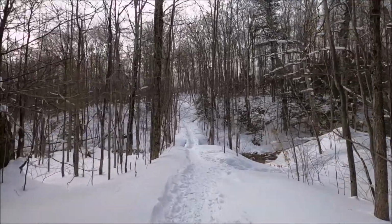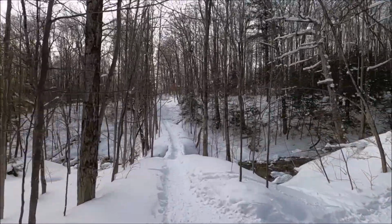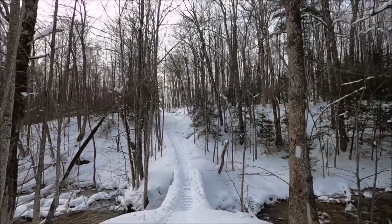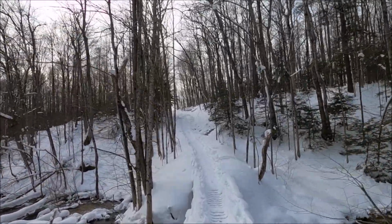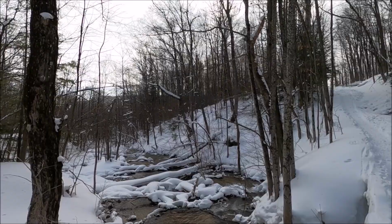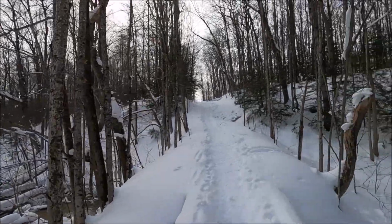The Silver Creek. Now the Silver Creek is a rapid river. It runs year-round. It's fed from quite a large lake, and it's absolutely beautiful year-round. In the winter time, it's gorgeous. Beautiful snow on logs and rocks. Absolutely stunning.